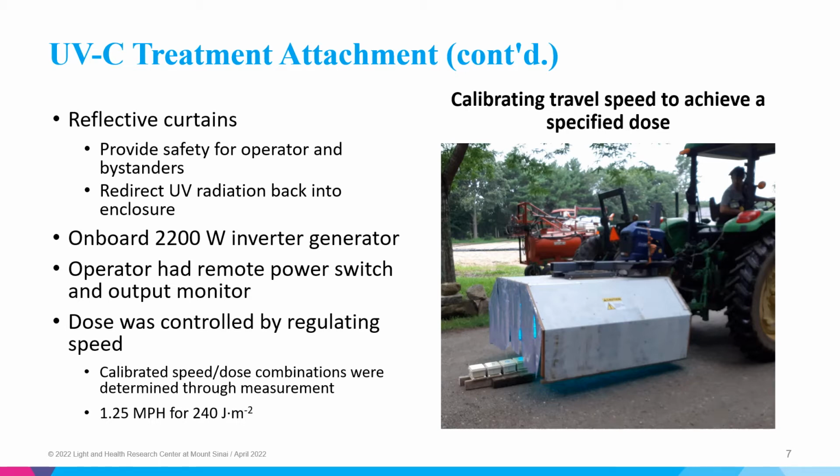In this particular unit, we had an onboard 2200 watt inverter generator, which was nice and compact and readily powered the array without any trouble. Again, I mentioned earlier the operator of the tractor had a switch at his station where he could turn the light sources on and off.